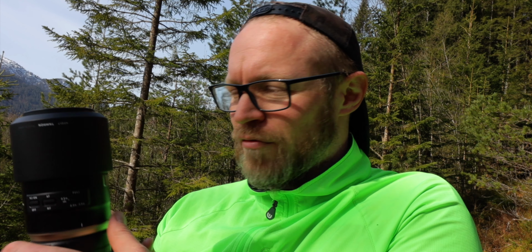If you're out there looking for a macro lens, the Laowa lenses might be a good option for you. They are just a tiny bit cheaper than this lens, but with this lens, as I said, you get autofocus and optical image stabilization. So right now, me and the dog, who is bored out of her mind, are out in the forest behind where we live, and we are going to try out this lens.